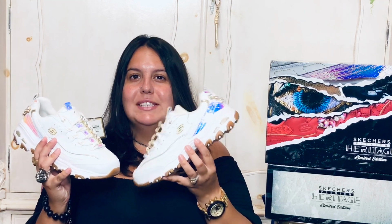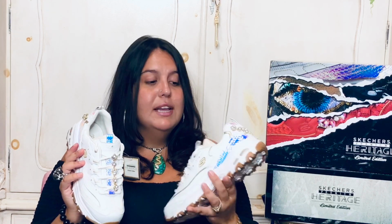Alright, these are the white tennis shoes by SKECHERS. They are called Good Fortune, and I can see why. They are completely rhinestoned out. It's really cool because these are actually removable from the laces. They have this metallic-y rainbow embossed snakeskin. These are 100% leather, which I would say for $125 is really good for the price. They also have the memory foam inside, air cooling memory foam.